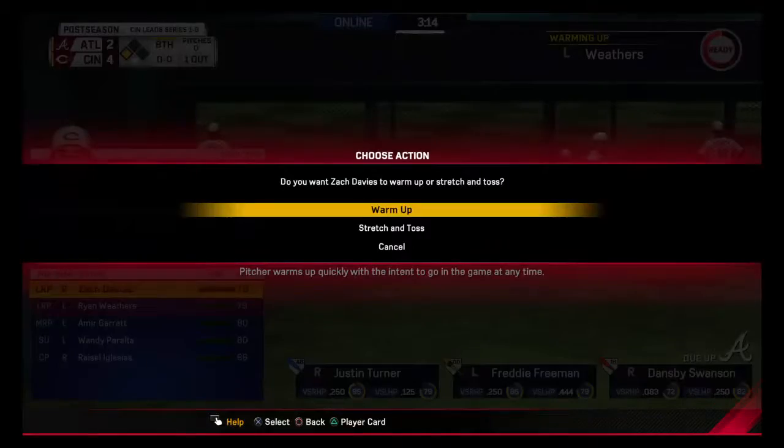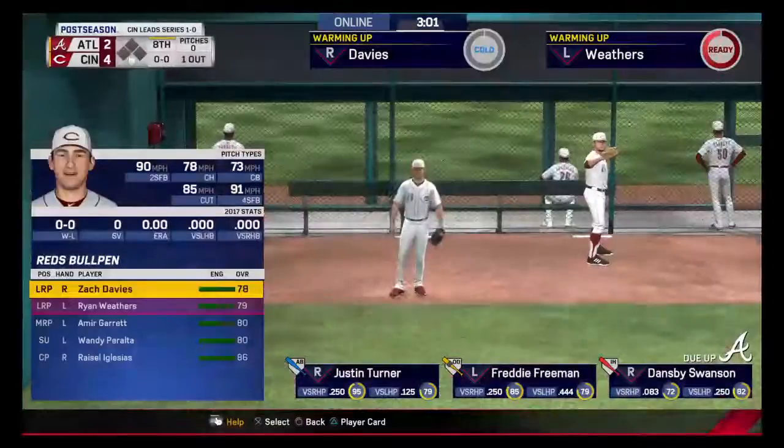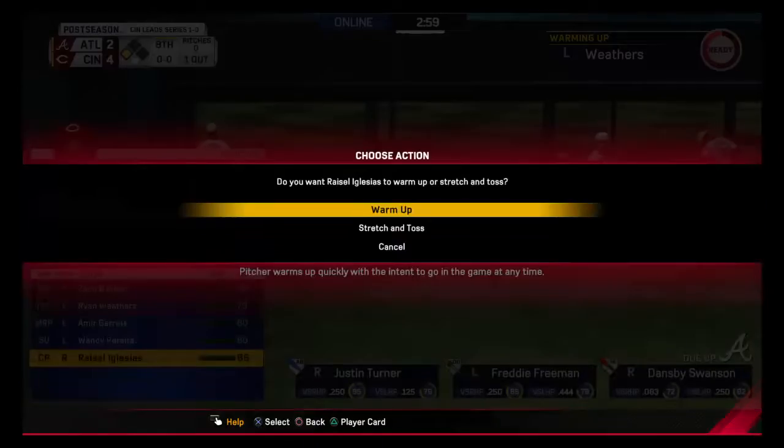Your attention, please. Now pitching for the Reds, number 33, Brandon McCarthy.